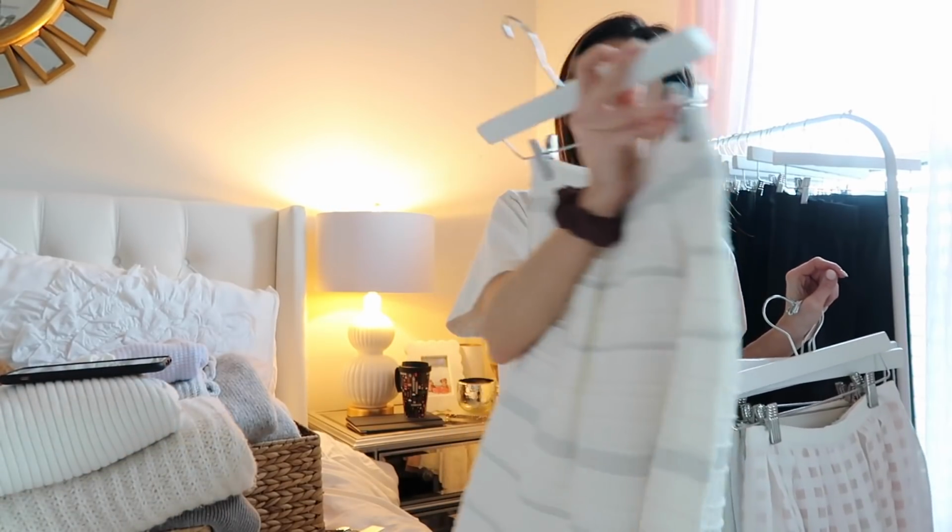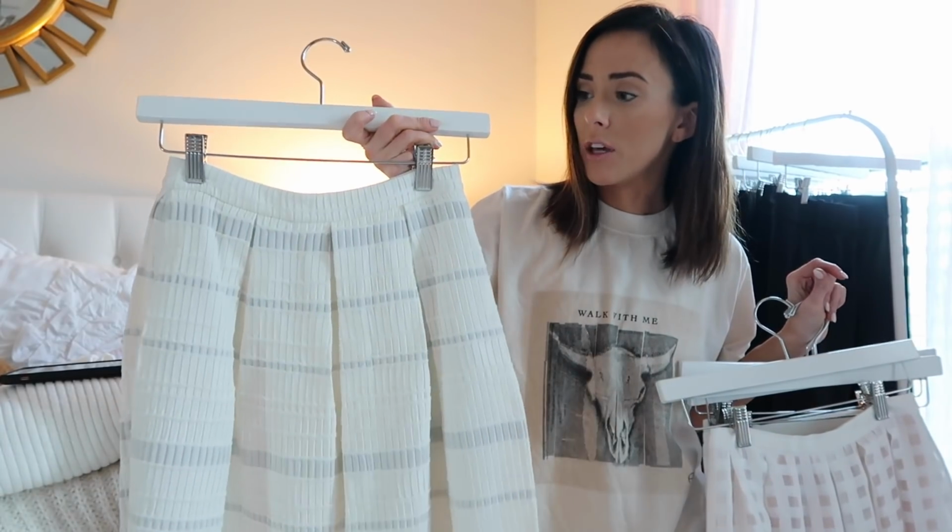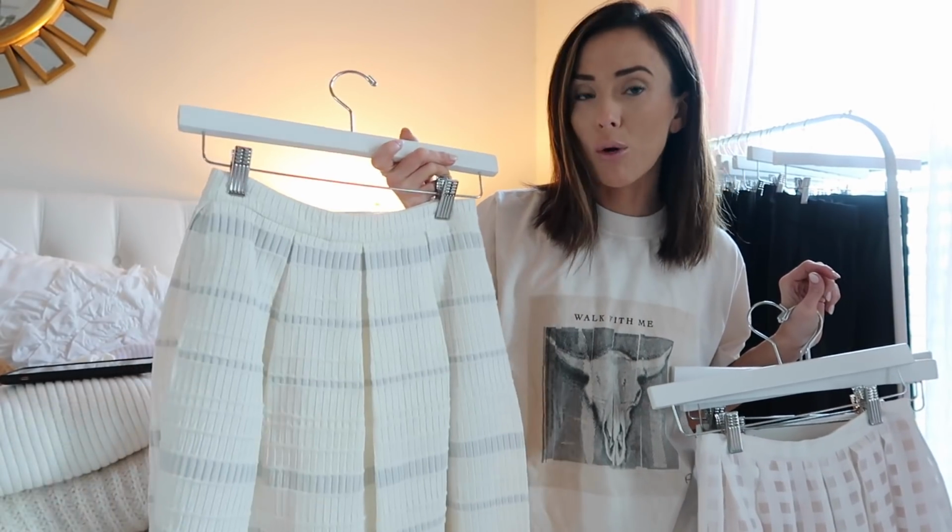So I'm gonna just see how it fits now, because it's been a few years since I've worn this one. This is by a UK brand called Reese. They're a little bit on the higher end of the budget spectrum, but they have really great quality clothes. So I'm gonna try this on and see if I still like it.